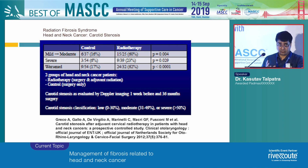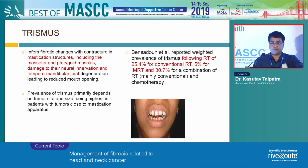Carotid stenosis is also a part of radiation fibrosis, and this is a particular study where the control group, which was surgery only, had a lesser percentage of carotid stenosis than the patients who underwent radiotherapy. Again, the solution for this is carotid sparing IMRT and image-guided radiotherapy techniques.